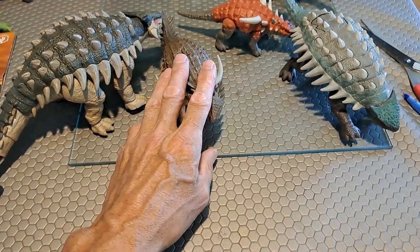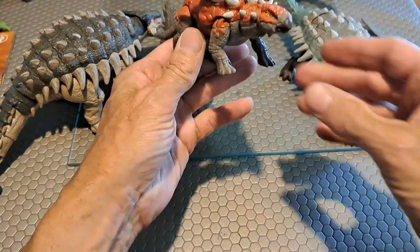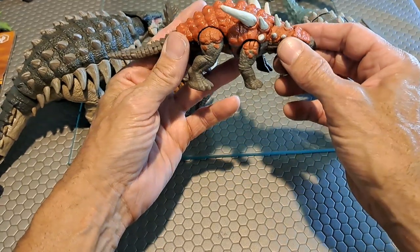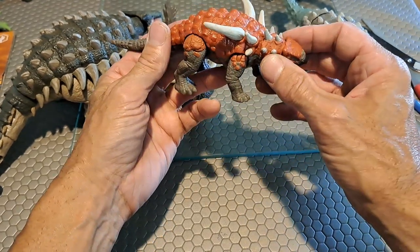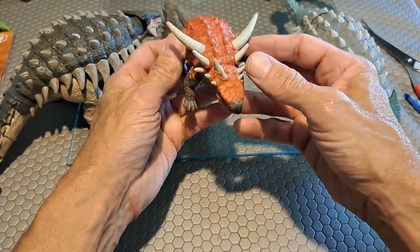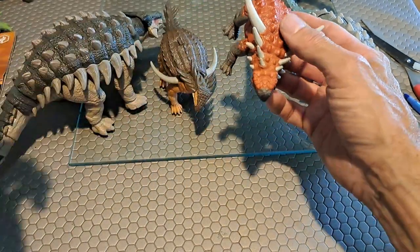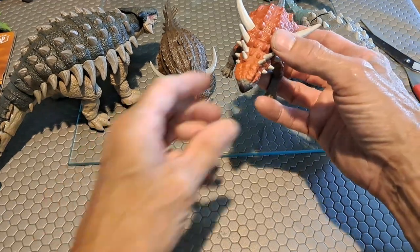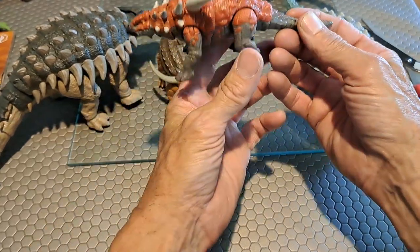So, all right, Borealopelta, and then we also have Sauropelta. And here's Sauropelta. And this was actually really hard to find when it first came out. The toy was difficult to find. And now not so hard, but you could still find it for a ridiculous, overpriced amount, or you can find it for what it should be, somewhere around $8 to $12. But sometimes some people are still trying to sell it for like $40 or so. And I think I remember seeing it for even like $80. I guess it was difficult to find.